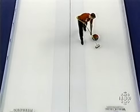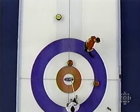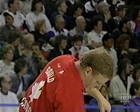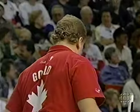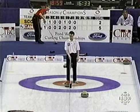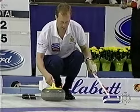Steve Gould with his 2nd shot at the end is firing it through. Stoughton asked him to place his first at the top of the 4, and that's what he did. Again, that yellow rock can't be removed because it's in the free guard zone, so he can't play a hit on it. And he doesn't want too many rocks in play this end.